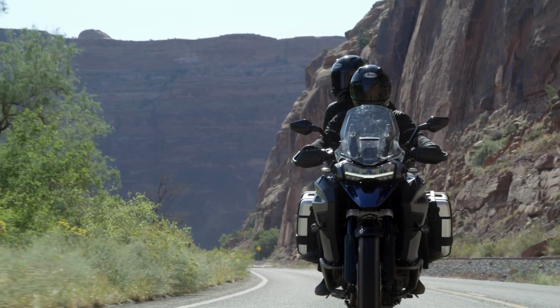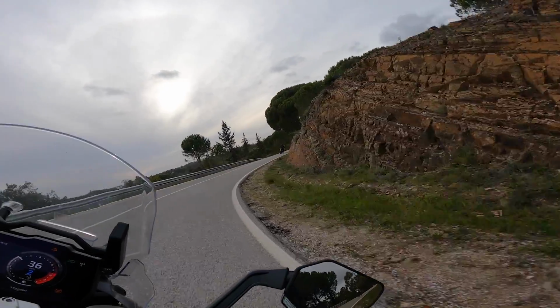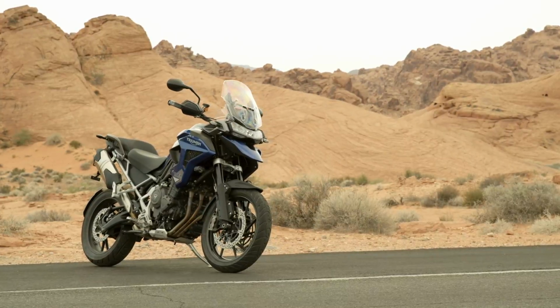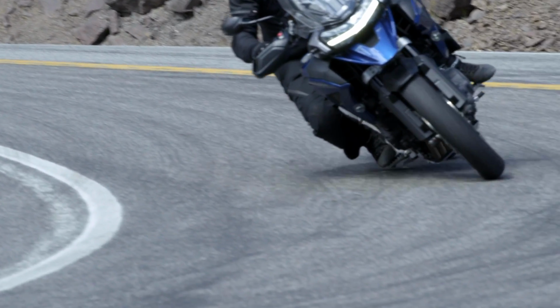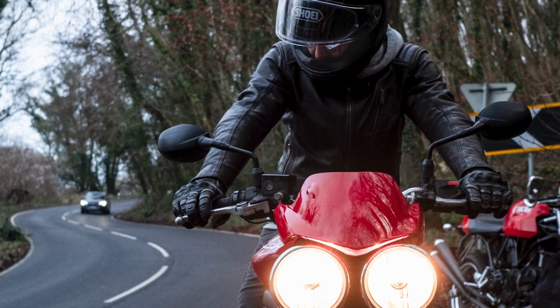The upgraded mirrors on the Explorer models are so much better looking than those on the GT, GT Pro and Rally Pro models, which use the same mirrors as on the 900 Tigers, 800 Tigers, and practically every Triumph Triple since 2007. As I mentioned before in my review of the Tiger 900 Rally Pro, I think this is such a lazy design move, especially when you're redesigning pretty much every other aspect of this bike.